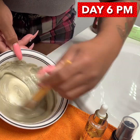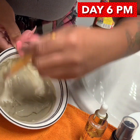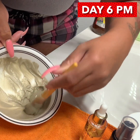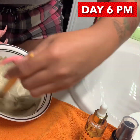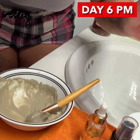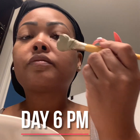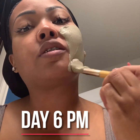And I know it probably looks like it's not a lot, but this is more than enough. It's really more than enough. I'll probably have some left over. All right, so I done whipped this up. I don't have no more chunks in it. This is good to go. So I'm going to try to figure out if I can get the angle right to where y'all can kind of see me put it on my face. All right. So that's done. Okay. So now we're going to take the clay we made and apply it to our face. Because I've already washed, so I started off with a clean face.